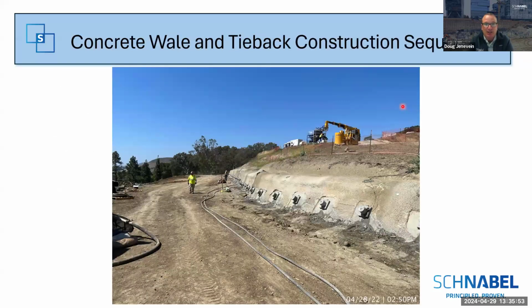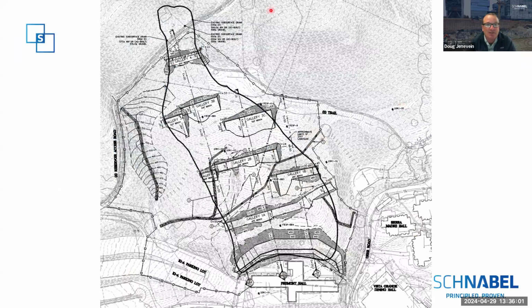So, starting with the concrete wall and tieback construction work. As we talked about before, there was a sequence of nominally 4 rows of galleries, but they had to be built in stages so that they could minimize the amount of temporary grading at the site and still get a full stabilization force across the width of the slide. So we started at gallery 4 and worked our way down in sequence across the landslide, while constructing a bench and a berm at the bottom to work off of for the tieback soldier pile wall.